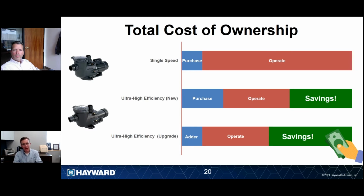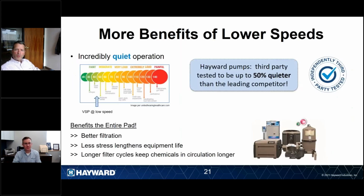So if you haven't done this, I encourage you to get your sales pitch ready. When they inevitably ask how much does it cost, you can respond, or maybe even preemptively tell them, how much it costs to own a single speed pump compared to a variable speed or an XE. And it makes the process much smoother. We'll just jump right to cost of ownership.